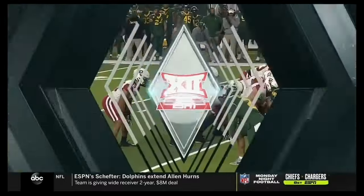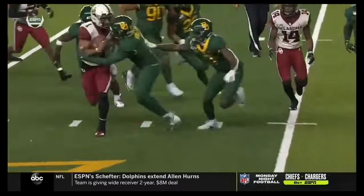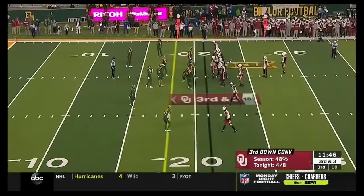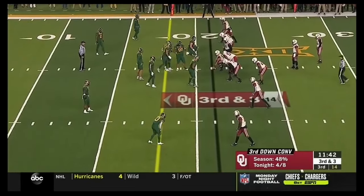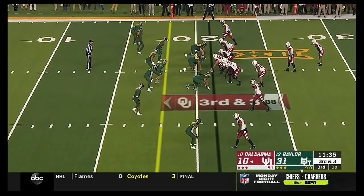You got to, sorry, Toby, I was just going to say you got to think that this may be 4-down territory for the Sooners. First third down of the possession. 3rd and 3 from the 21 of Baylor. Sooners 4 of 8 on third downs tonight. Wease, Hazelwood, and Rambo, the pass catchers. Tight end offset left is Hall. Got to get it to the 18.